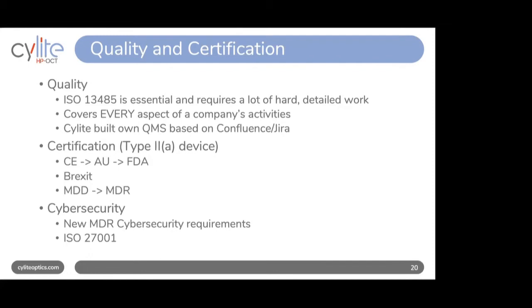Certification, we're a type 2A certified device, so we have to go through a bunch of clinical trials and safety trials and so on. It's not a self-certification. So the route that we went down was to go for CE, which then gives us effectively Australian, New Zealand TGA, and then later go for FDA.